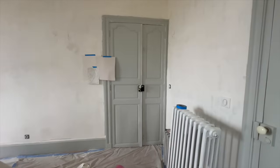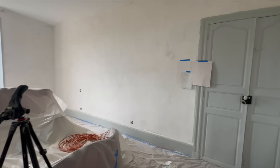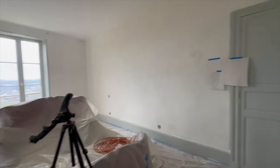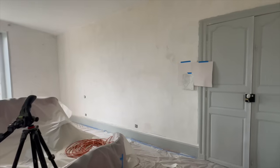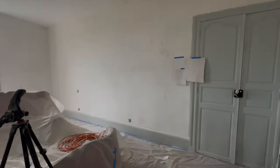So, all right, that is the update. Maybe I'll throw it on time-lapse, although I suppose sanding time-lapse isn't too exciting. Maybe I'll start the time-lapse when I start the priming, although I need some more paint supplies. So another trip to Castorama, my favorite place.